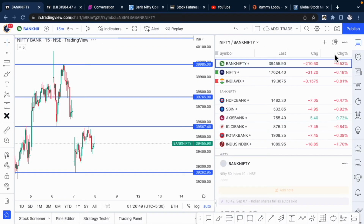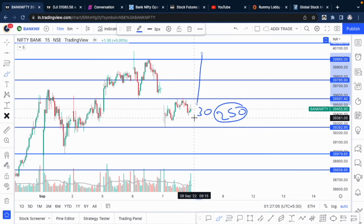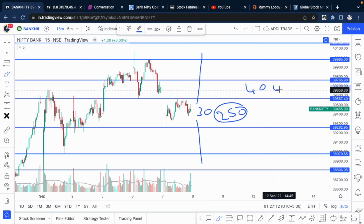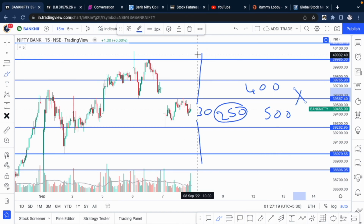Either way, if we get a pretty flat opening, say 200 to 300 points gap up, or somewhere around 250 points gap up, we might have a nice trending day either on the upside, or we might reject, come down, and break this on the lower side. If we get a huge gap up like say 400 or 500 points, then it would be a day where it would be a little difficult to trade. We will have to improvise in the live market and see how it goes.